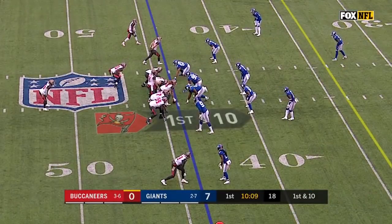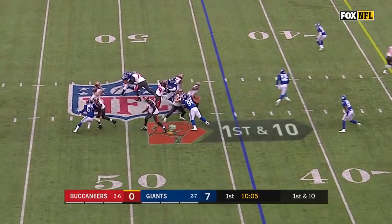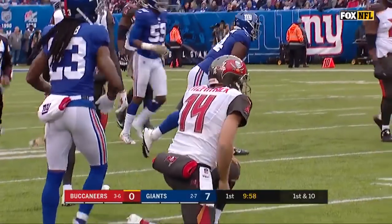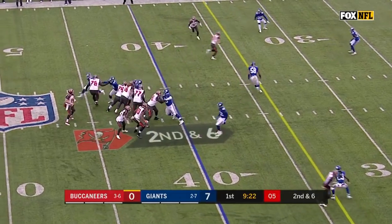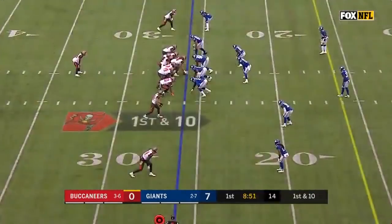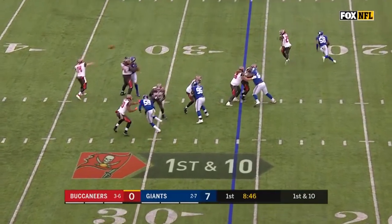And faster for the front 7 of the defense. 15-yard run, and now going to throw it on first down. And again, Fitzpatrick, he runs much better than a lot of people would think. That is Godwin inside the 30, and he's to the 25. Last week. Play fake to Barber, all day to throw.